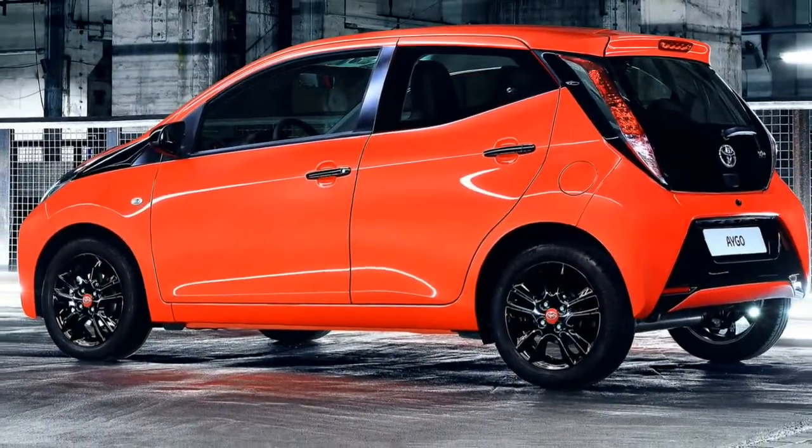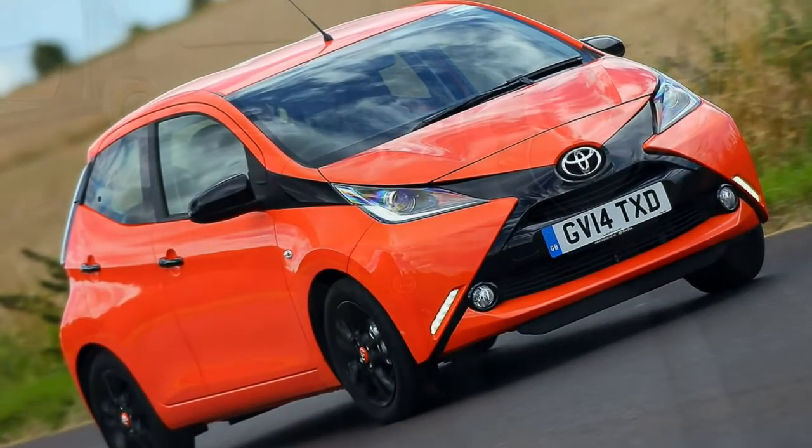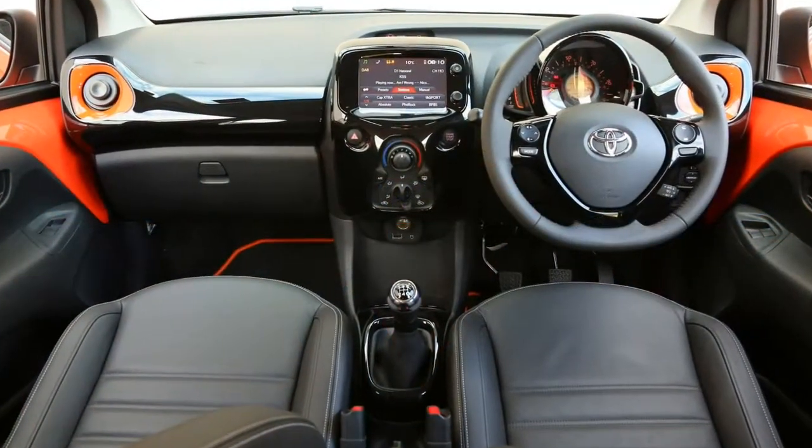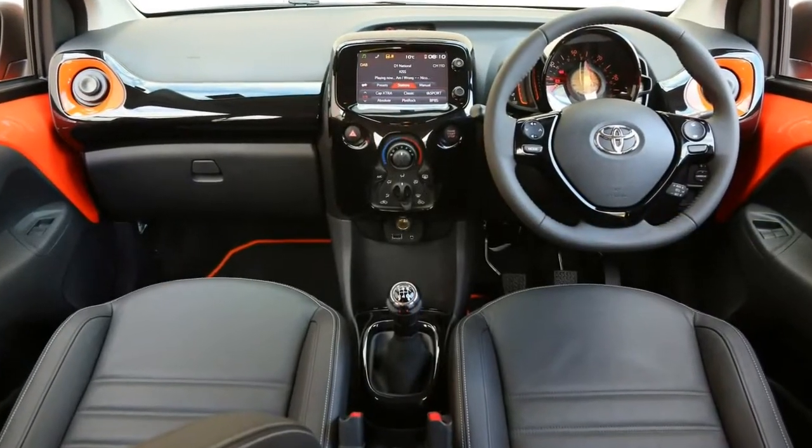The bad points of the Toyota Aygo: space is tight inside the rear, the shift automatic is unresponsive, option bundles help make it expensive, and the engine is noisy at higher speeds.